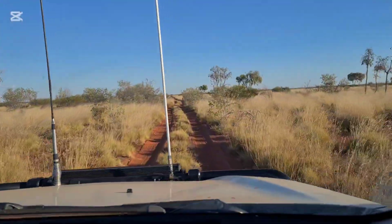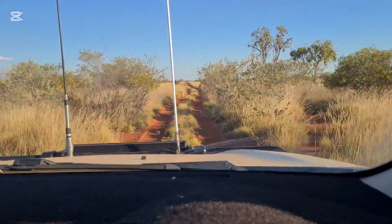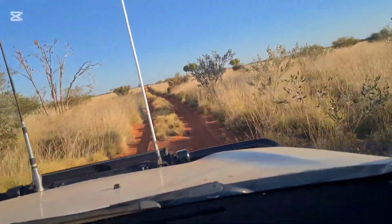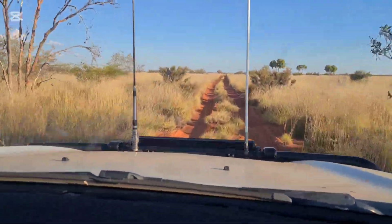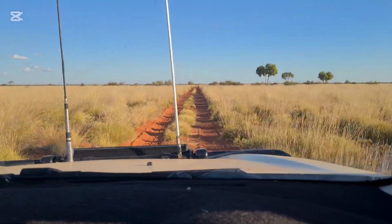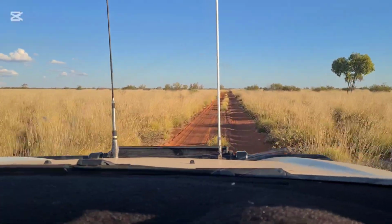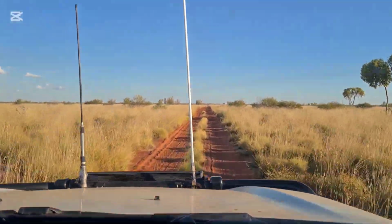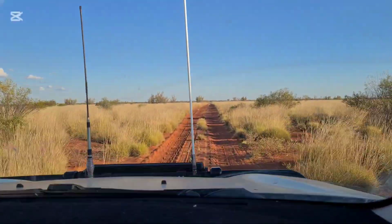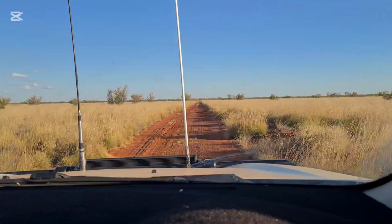Anyway, like I said, we did take a wrong turn because that's what we do. Spanner with the advice. Yeah, so we took a detour. It was only a couple of kilometers. Wasn't a big deal. I think we're coming up for maybe 80 kilometers today. It has been pretty hard going.